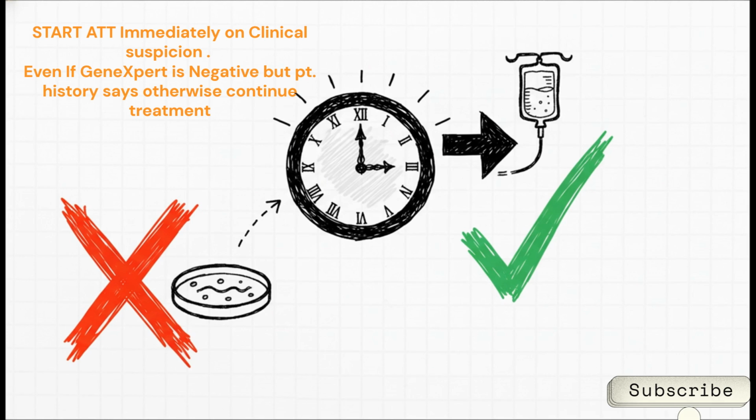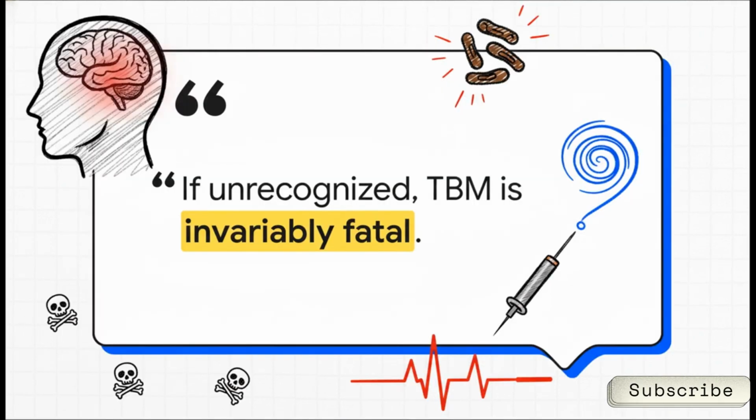And listen to this part. Even if the GeneXpert comes back negative, if the patient's story and CSF fit the picture, you still treat. Hesitating can lead to damage that you just can't undo. Let that sink in for a second. This is not me being dramatic, this is a fact. It's a quote you see over and over in the literature. It just hammers home the life or death importance of everything we've talked about, from spotting those vague early symptoms to reading that CSF report correctly.